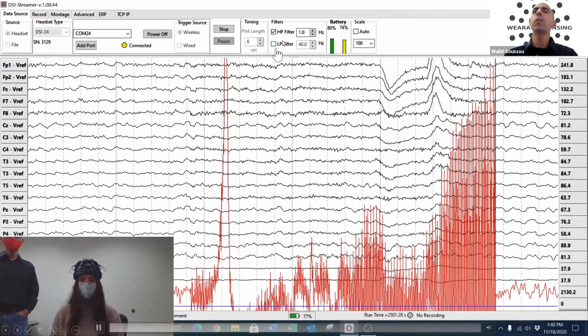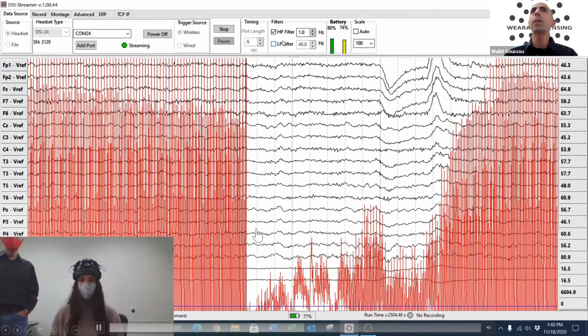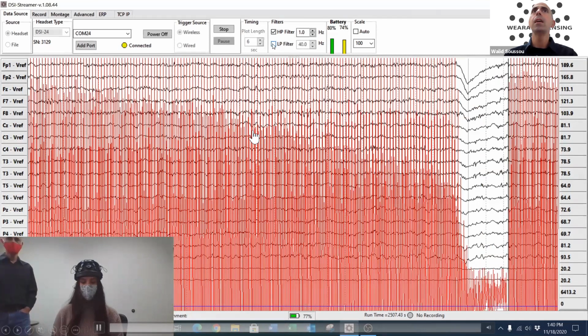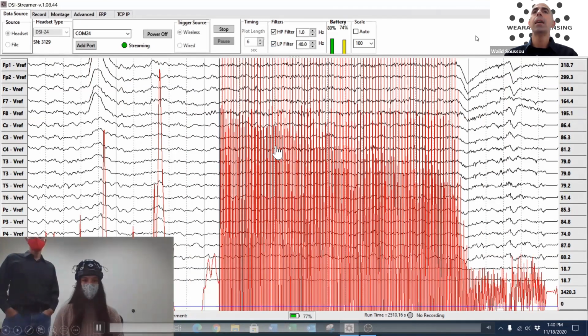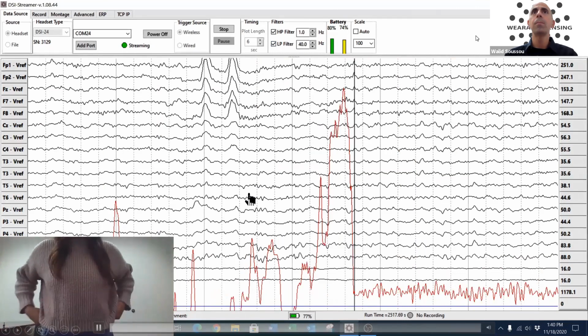We just removed the 40 Hertz low-pass filter, and now she put her foot on the electrical cable, and you can see a lot of pickup of 60 Hertz frequency on this red channel, but nothing in the EEG. It's nice and clean. Again, we're not affected by these electromagnetic interferences.